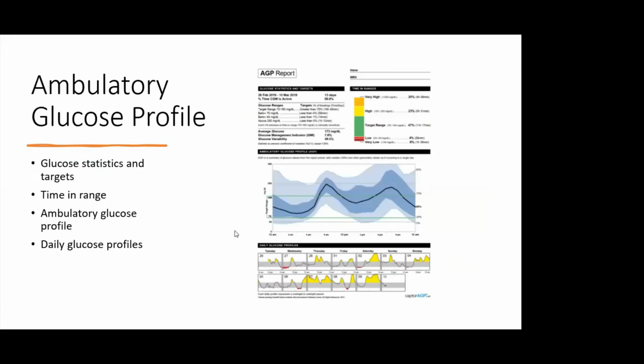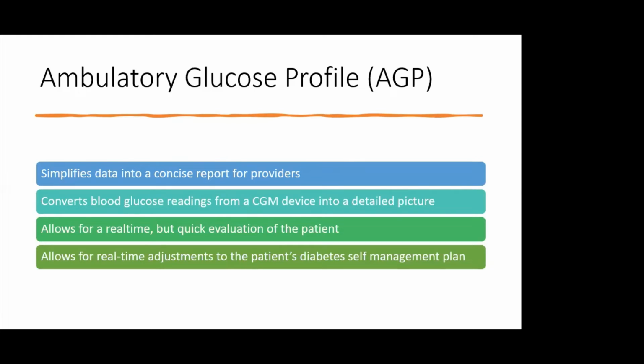So exactly that. From here on out till the end of the presentation, we'll be discussing the ambulatory glucose profile. So giving you an example here to look at, discussing the components, reviewing the terminology, and then looking at the data and the outcomes that the summary provides you, and then how that benefits us as providers utilizing this, and then patients in terms of the outcomes associated with improved glucose outcomes. So next slide.